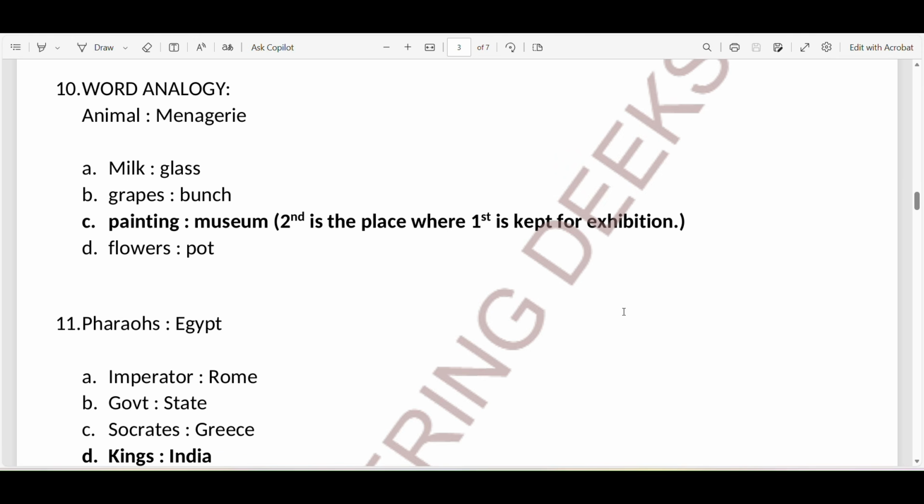When you go to the next question, we are having word analogy, right? Word analogy means here we are having animal and menagerie. That means we are having these both and there is some relation between these two words. The same relation must be in any of these two words. So what is the relation between these two words? Where animals are kept as exhibition, that place is called a menagerie. That is nothing but a zoo, right?